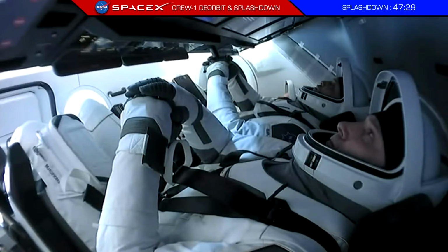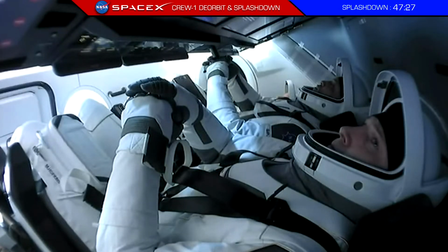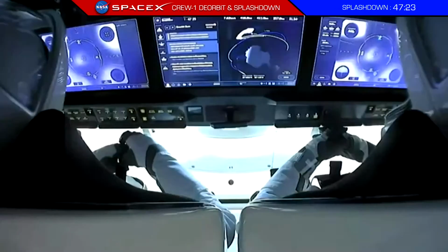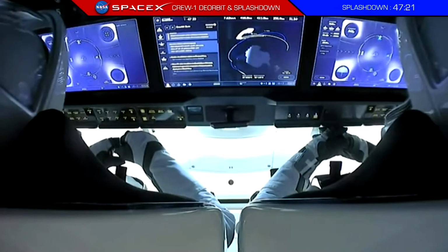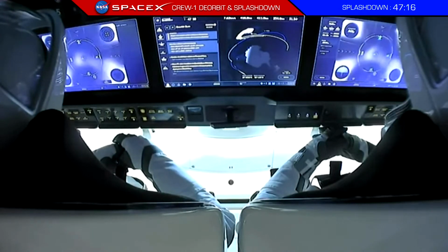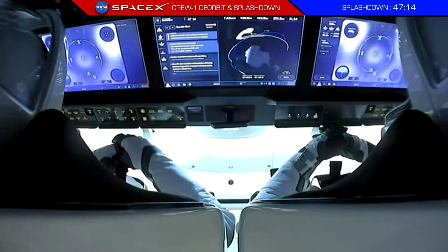This crew has been in space for about 6 months. Their journey started on November 15th of last year, and now they're on their last section before they can return back to Earth and get that fresh air that we all love.